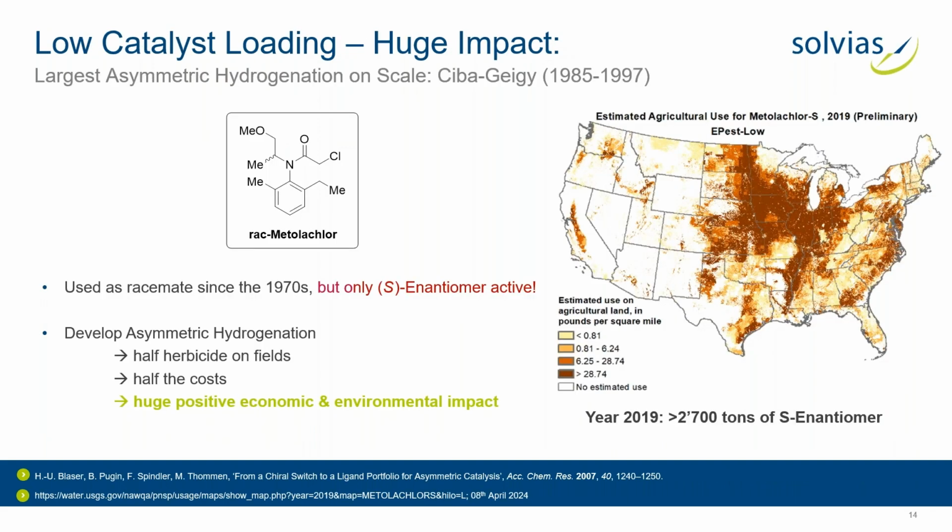And again, key is really not so much if it's an earth-abundant metal or a precious metal. It's more to lower the catalyst loading to really low levels. And this I'd like to show you in a big case that was developed in the Ciba-Geigy labs. So these are now the Solvias catalysis laboratories, from the 80s until the end of the 90s.